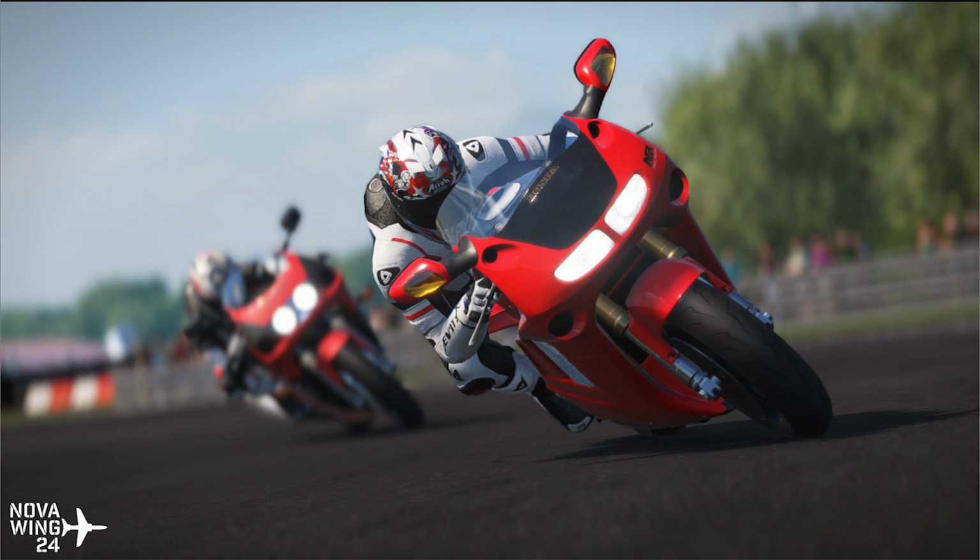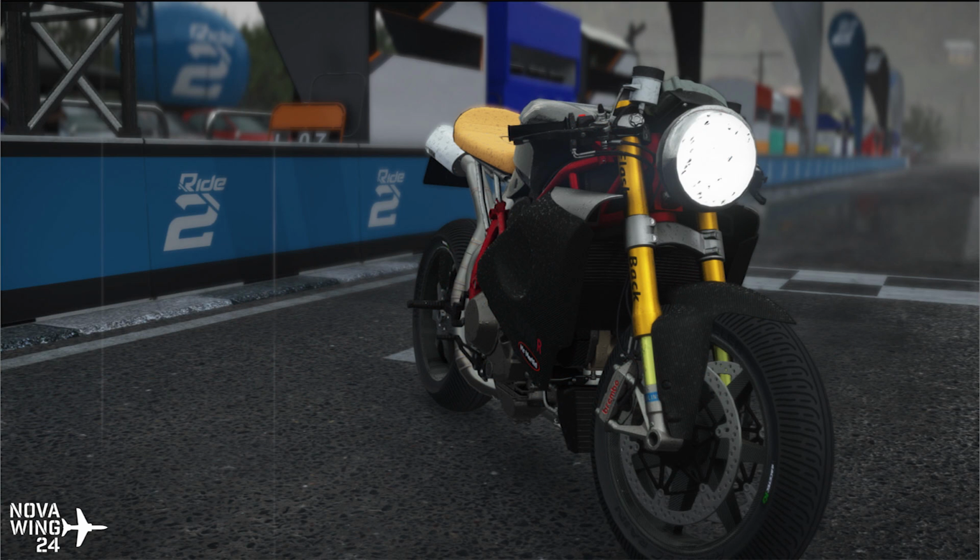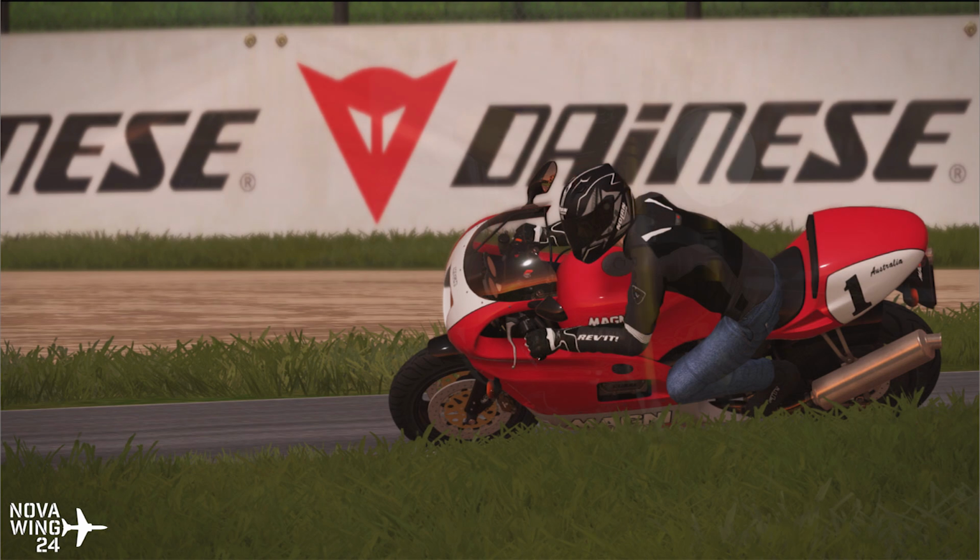So there you go. Anyway, folks, this is available for $6 US, or if you are a brand new user to Ride 2 and wanting to pick it up, you can pick it up along with all six other DLCs, along with the core game, in a bundle package which has a discount on it at the moment as well. All of that is available now on Steam.